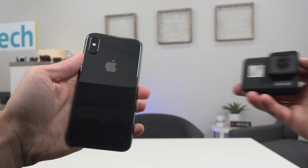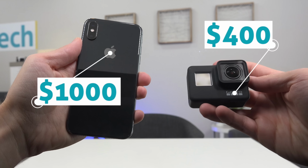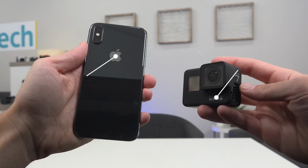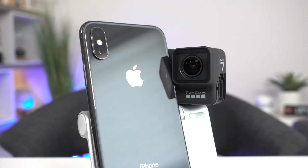This one is sorta apples to oranges, iPhone XS versus GoPro HERO 7 Black. Even pricing is drastically different, but I thought it'd be really fun and interesting to compare some of the hottest, latest, and greatest cameras out right now and see how they stack up.